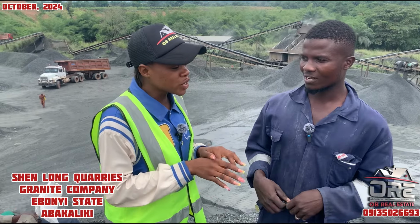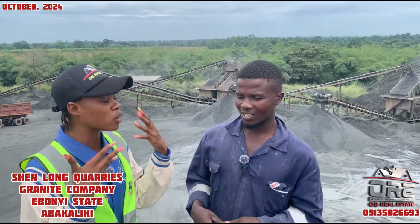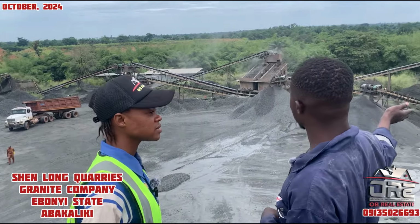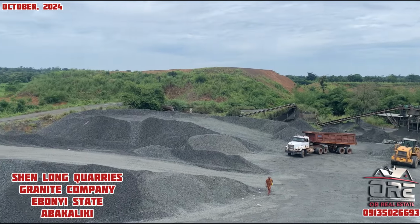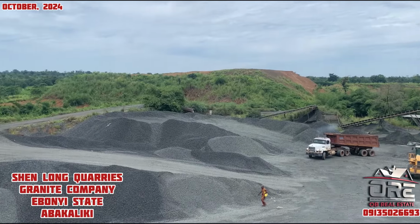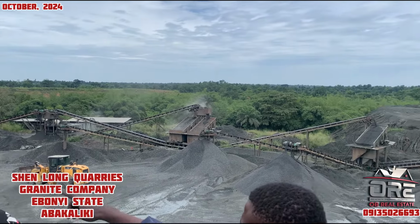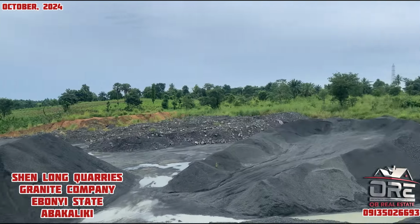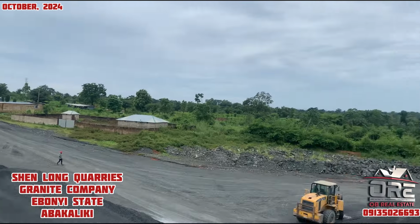How do you guys do your work here? We'd like to have a tour. Just take us around and tell us how you do your work. What you have just seen here as a whole is the full vision of the crusher. There, that is the cone. We call that place the jaw. Once the excavator carries stone from the pit, it tips it there. From that place, there's a very big iron that we call a clapping hammer, which will break that stone into pieces.